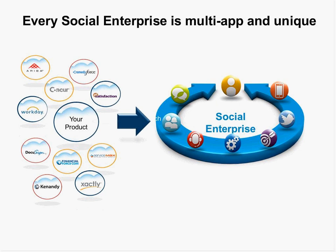People like Xactly today. All partners of ours who become part of this social enterprise fabric, because the fundamental tenet here is these applications need to work together. They need to work in the context of transforming that customer organization into a social enterprise. In order to do that, they need to integrate. They need to talk to each other. They need to share data. And all of our customers tell us that this is a fundamentally different way for them to think about their business, but it really opens up eyes to transforming their organization.